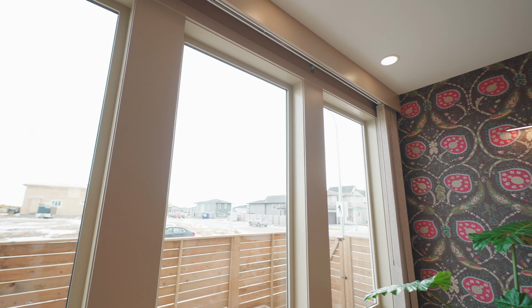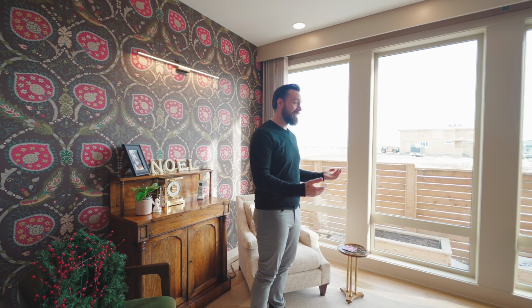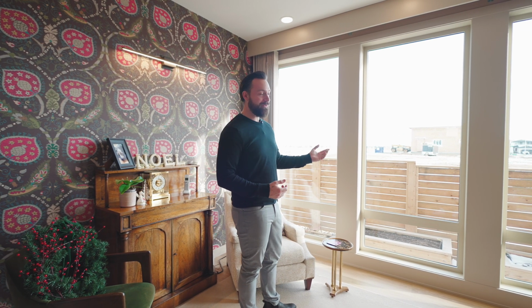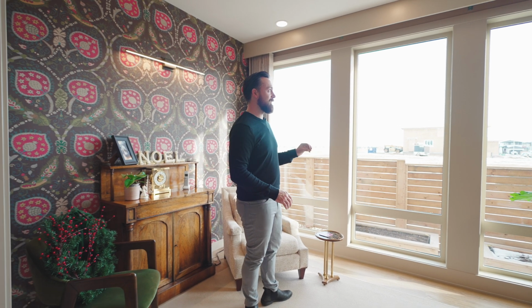However, do notice these floor-to-ceiling windows in here as well. That's going to bring in a ton of natural light. You are going to get the sunrises in here because this side does face east, and you can overlook the flower beds and the custom landscaping over on this side as well.